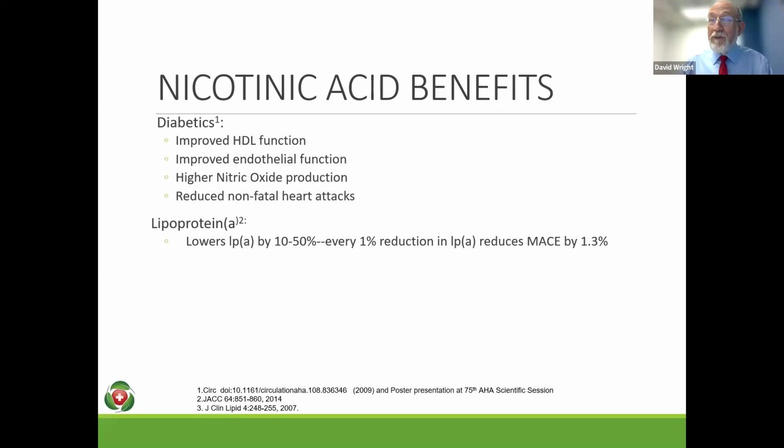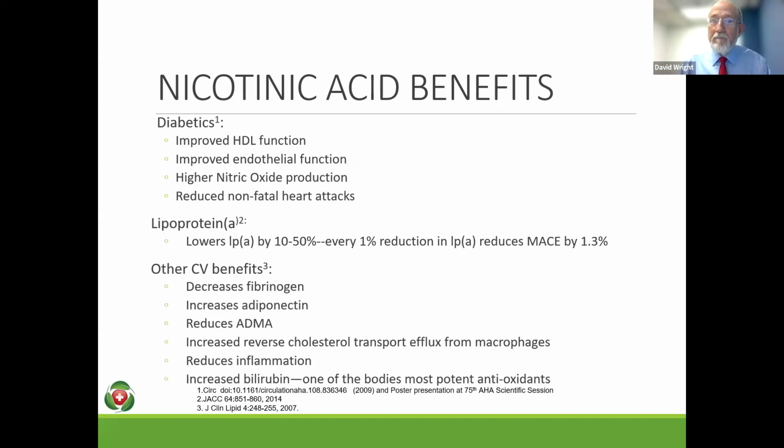We know that for lipoprotein A, it will lower it by up to 50%. And every 1% you can lower somebody's lipoprotein little a reduces their risk of major adverse cardiovascular events by a little over 1.3%. It does matter. It does have a benefit. We can't totally normalize lipoprotein A. There's no drug yet that does that, but we don't have to normalize it. We just have to help reduce it.